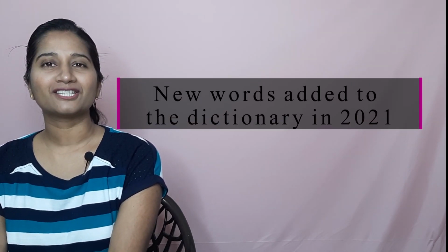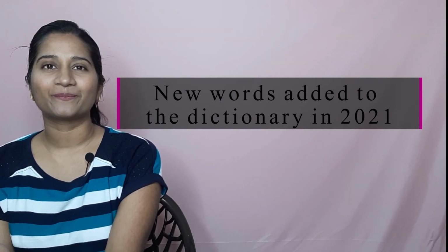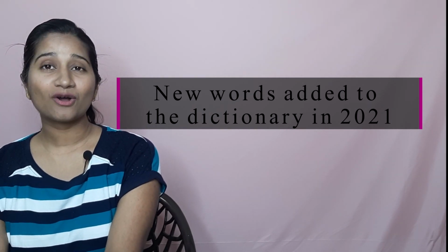What does this tell you? As a language evolves, new words are added to the dictionary, and the words that you use reflect your personalities. You can't be in the 2020s and still be talking like the people in the 19th century or the 18th century. So in today's lesson, I've got for you some hot off the press words that have been added to the dictionary in 2021 so that you can use them in your conversations and sound uber cool.